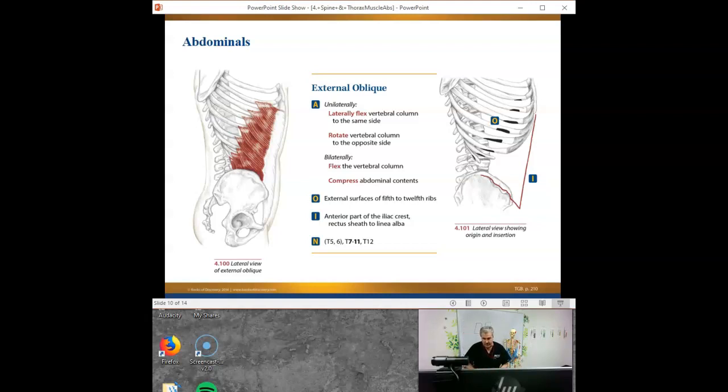So when I flex my vertebral column, Ms. Hunter, do I use my internal obliques or my external obliques or both when I do a flexion? You use your external obliques? Yes. Do you also use your internal obliques? Yes. Do I use them unilaterally or bilaterally? Bilaterally, because I've got to pull both sides to go forward. Yes. So both my internal and external obliques help me flex forward, all four parts, because these help me pull down, and these help me pull in too, believe it or not. So all of those do.